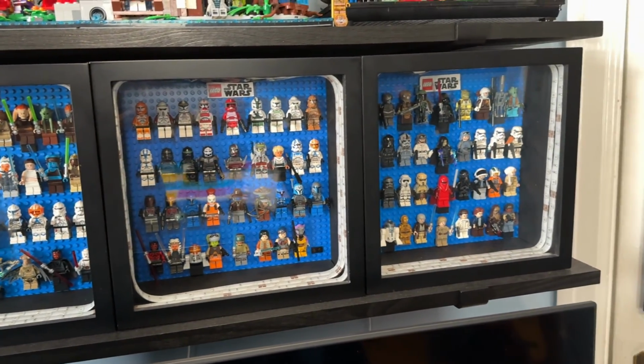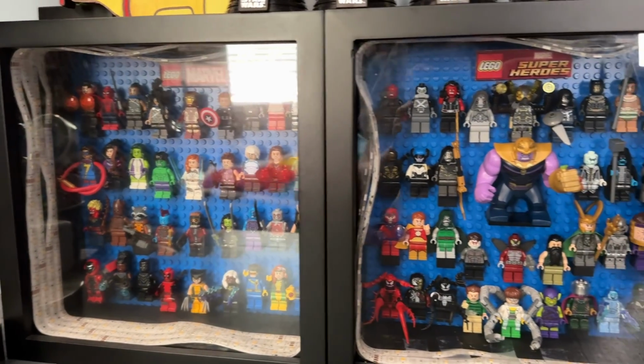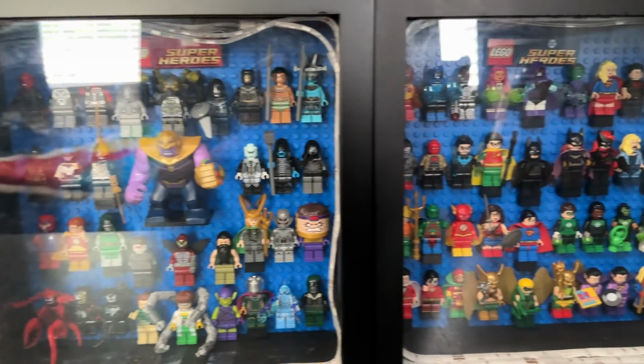So those are a quick little run through of 20 of my most rare LEGO minifigures in my collection.